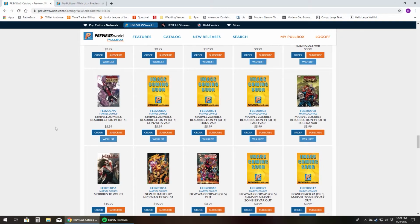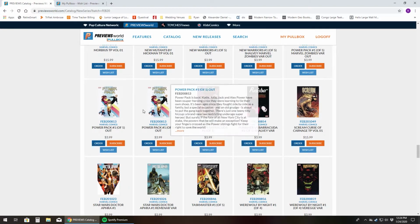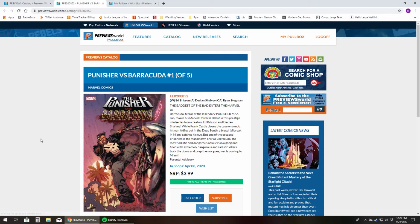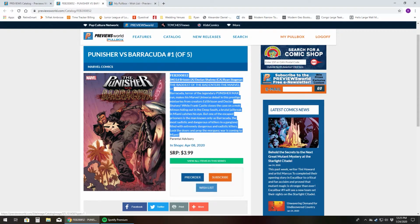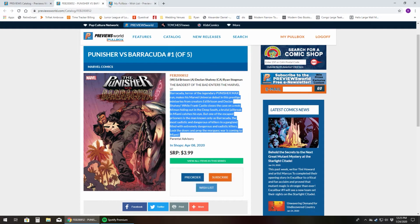Okay, we got more Marvel Zombies. And I already talked about New Warriors. Oh, again, more kid stuff. Power Pack. Punisher versus Barracuda. Barracuda was a character created by Garth Ennis in the Marvel Max run, and he's really cool. So I guess they're bringing him into the Marvel universe, and that'll be fun if you're looking for a cool Punisher story. I love Declan Shalvey. I'm glad he's doing the interiors on this. This should be a good time.